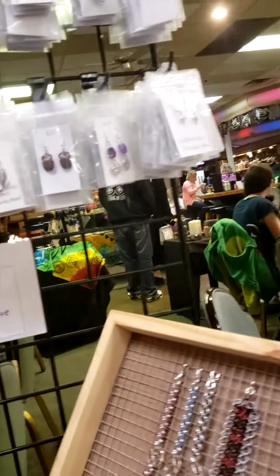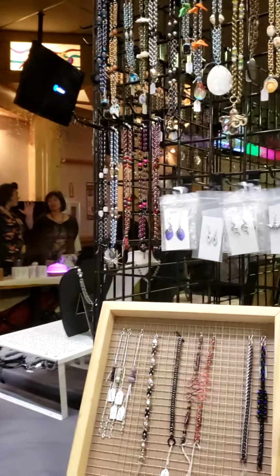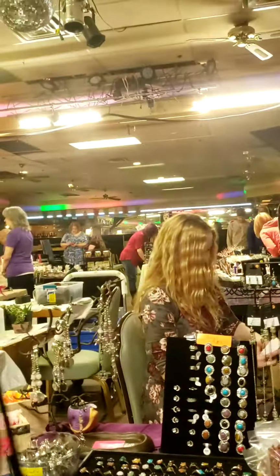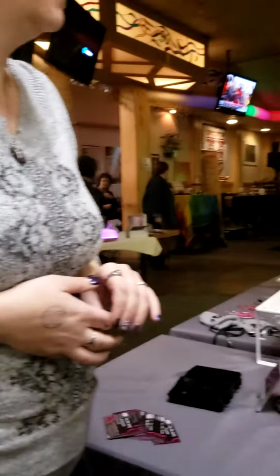Hey, I'm looking for green earrings if you have any. Because you said it's good for allergy? Yes. Yeah, that's what I'm looking for. Green? I've got some green in. Is there anything specific you're into? Do you see that one, the green one? Right, that one, the color. Yeah, that one is beautiful.